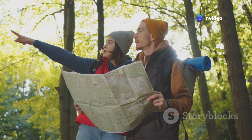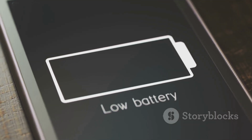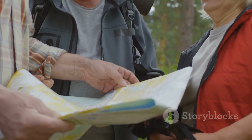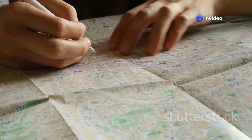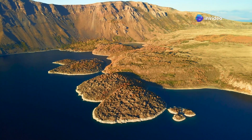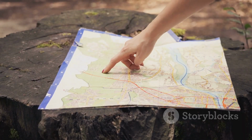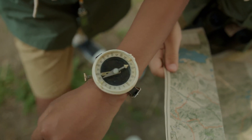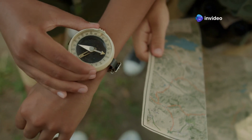Become a map master. Don't rely solely on your phone for navigation. What happens when the battery dies or there's no signal? Get yourself a good old-fashioned paper map of your area and learn to use it. Mark down key locations, potential water sources, high ground, shelters, and escape routes. Familiarize yourself with the terrain, landmarks, and potential hazards in your area. Study the map, practice reading it, and even try navigating to different locations using only your map and compass.